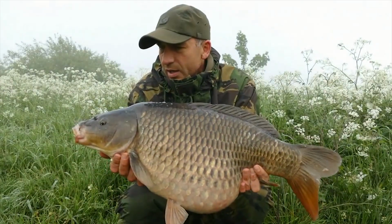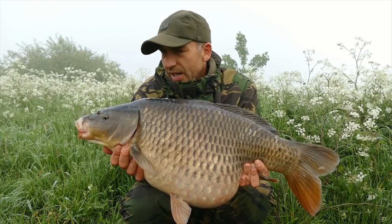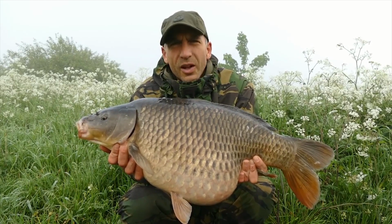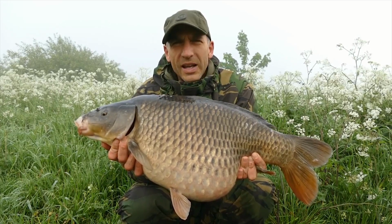I'm still feeling my way in at the moment, but this little fatty's weighed in at 22 pounds, and it's come on a single hook bait just blasted into the middle of nowhere, which fell in about 22-25 foot of water, something like that, but it feels like an absolute block of ice. It's so cold at the moment for the middle of May.